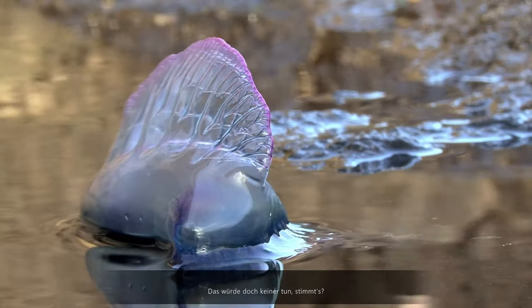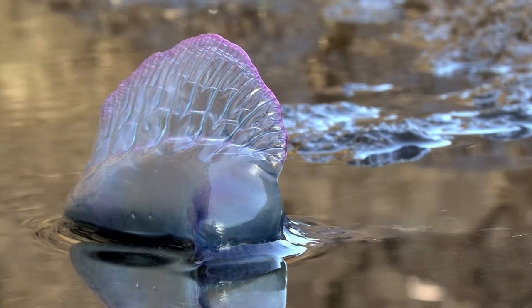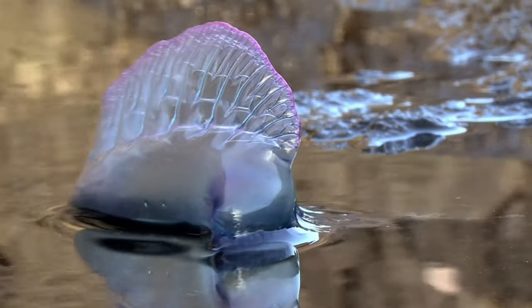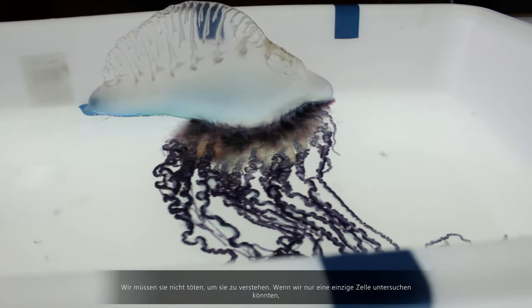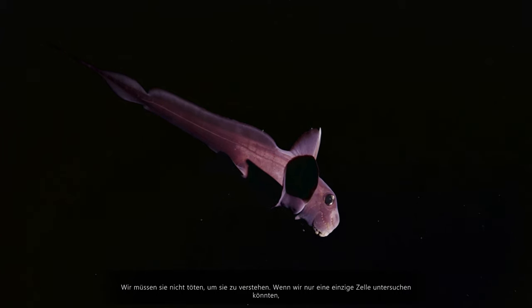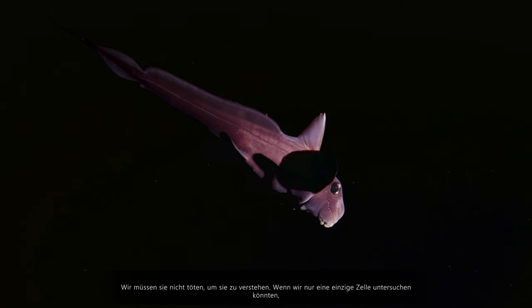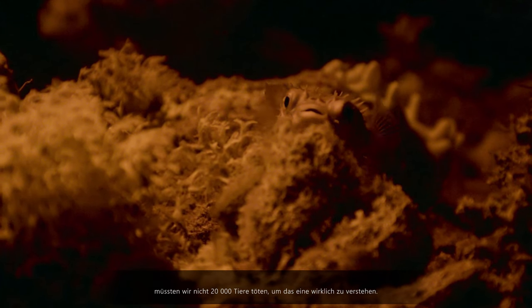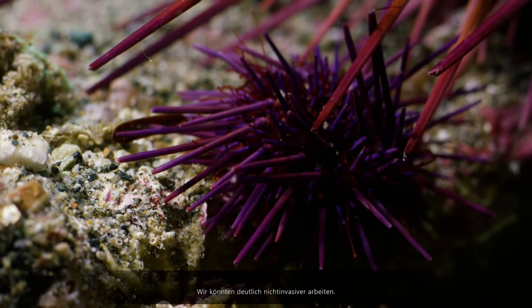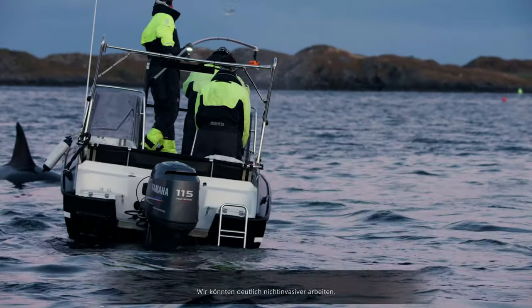Imagine if I was sent in to go study the Mona Lisa and I come in with a pair of snippers and I'm like, I'm gonna need to cut this baby up a little bit to see what kind of chemical composition is going on there. Like, you wouldn't do that, right? We don't have to kill these animals. We don't have to kill to understand. If we could do a single cell, that means we don't need to kill 20,000 animals to be able to really understand that one. We could do our work much more non-invasively.